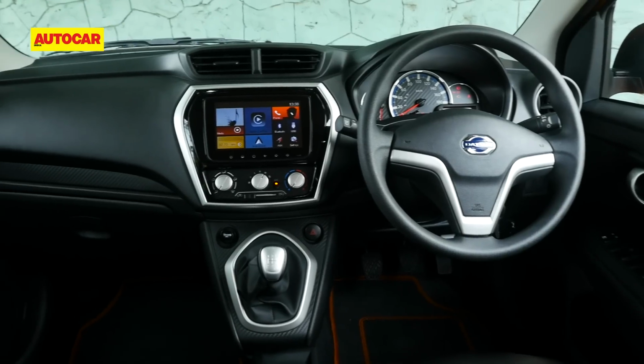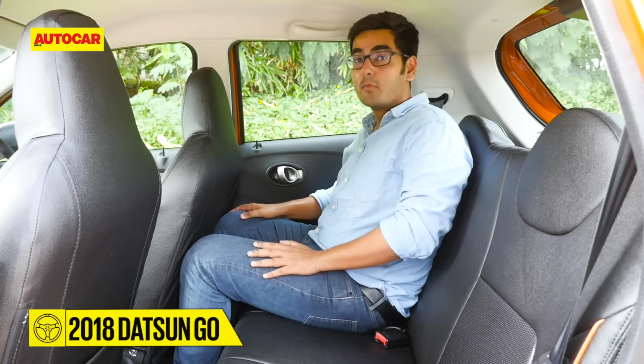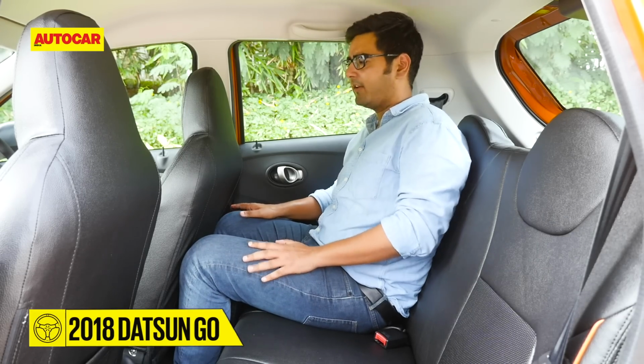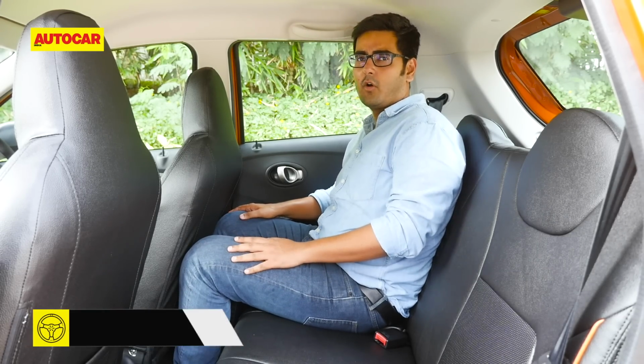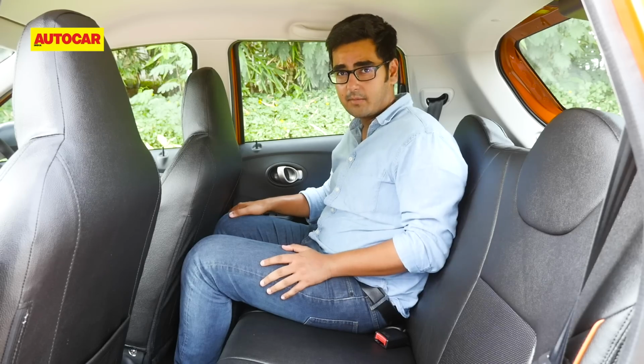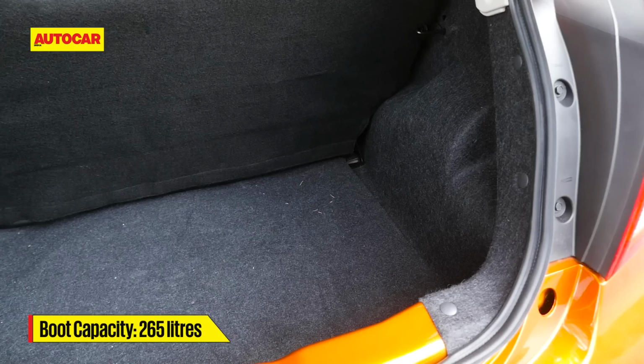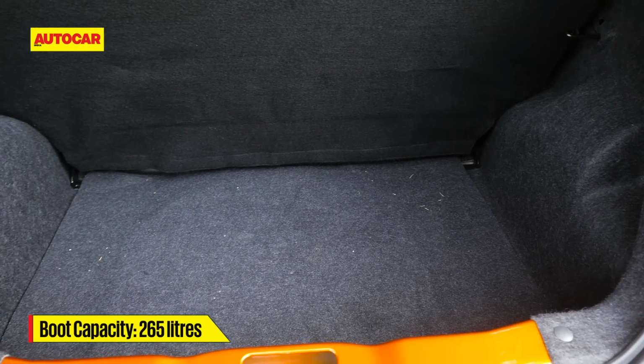Moving to the back seat. The Datsun Go is no longer the most spacious of the budget hatchbacks, but there is reasonable amount of room. What is a bit of a disappointment is that the headrests are fixed and they are a size too small. Thankfully, Datsun has updated the seat belts at the back. The Go's 265-litre boot is large and can hold quite a bit of luggage. You do miss a parcel shelf, however.